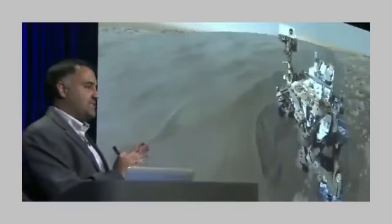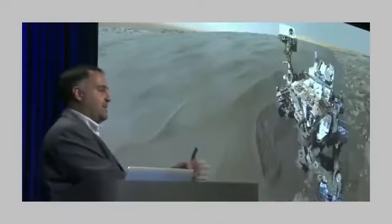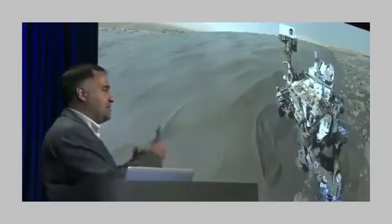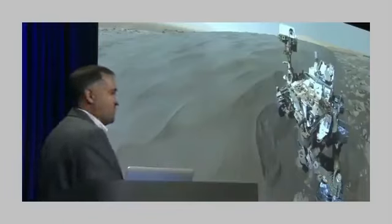The wind is blowing just like it is on Earth. The wind is picking up debris in the sand and making that move around just like sand does on Earth. And sand piles up in dunes just like on Earth. And ripples form on the sand just like on Earth.